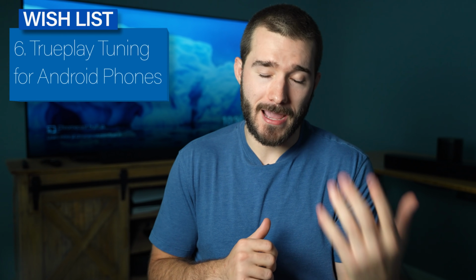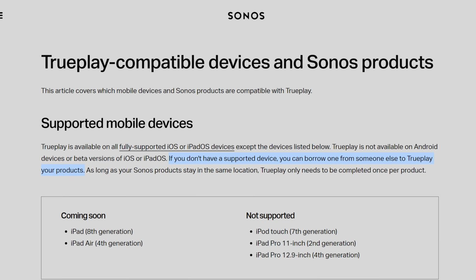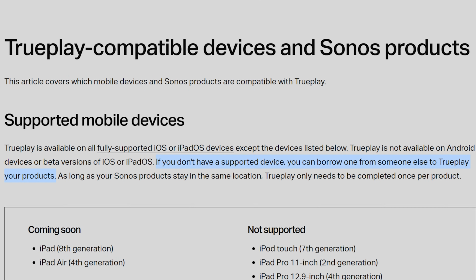And last on my wish list is something I've seen many people choose not to go with Sonos because of, and that's Trueplay for Android. And get this, Sonos even says on their support page that if you don't have a supported device, you can just borrow one from someone else to tune your products. I just have so many questions about this. First, is this a good experience for the consumer here? It just seems very strange.